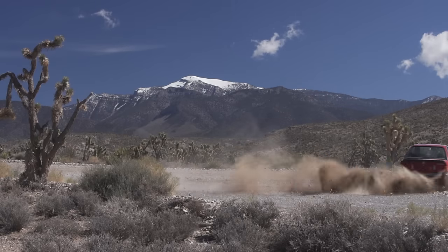Drifting in nature. Drifting in nature and drifting in gravel is actually kind of fun. Until you can't see, which is kind of where we're at right now.